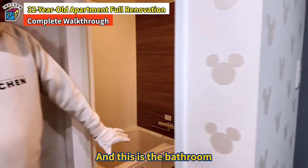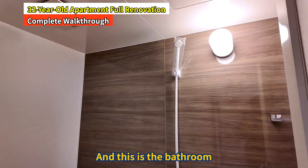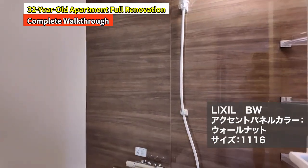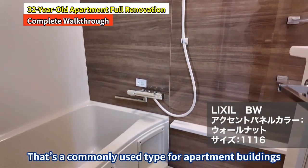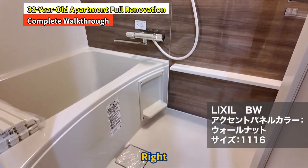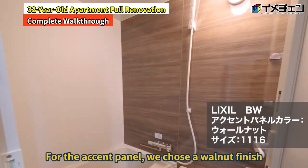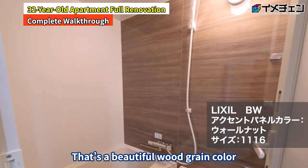Yes. And this is the bathroom. For the bathroom, we installed the BW series unit bath from Lixil. That's a commonly used type for apartment buildings. Right. What size is it? It's 11/16. For the accent panel, we chose a walnut finish. That's a beautiful wood grain color.